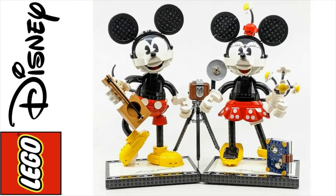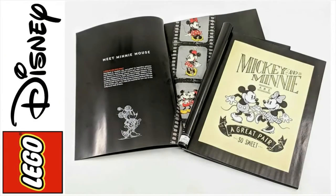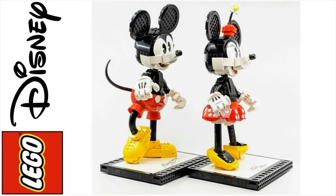LEGO building projects for you. Take time for you. Focus on an enjoyable creative challenge and make these two stunning, large-scale, buildable figures to display in your home or office. Part of a collection of inspiring LEGO building sets for adults interested in pop culture, art, architecture, and design, they make an excellent gift for yourself or a Disney fan in your life looking for their next project.